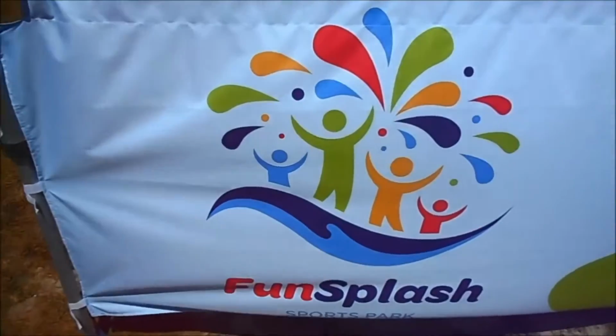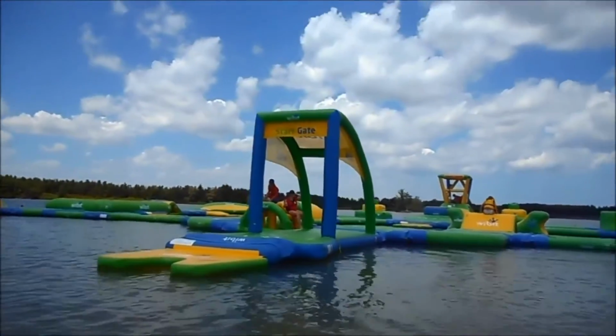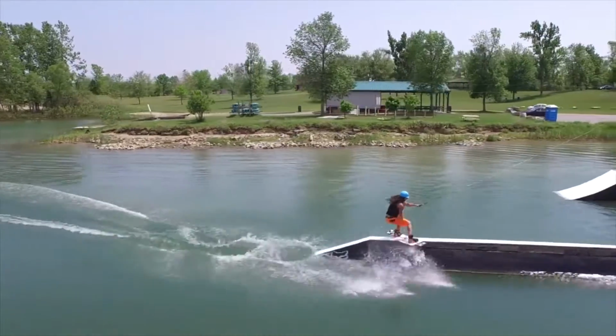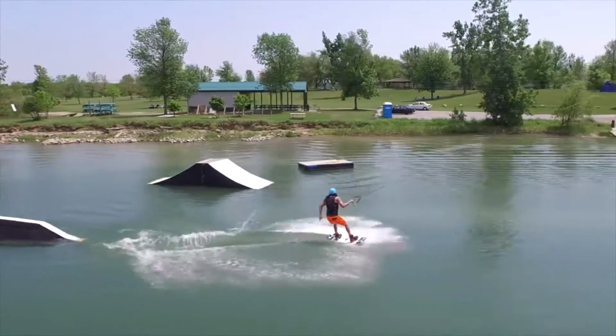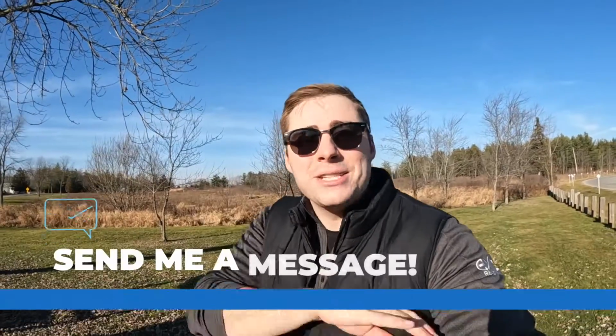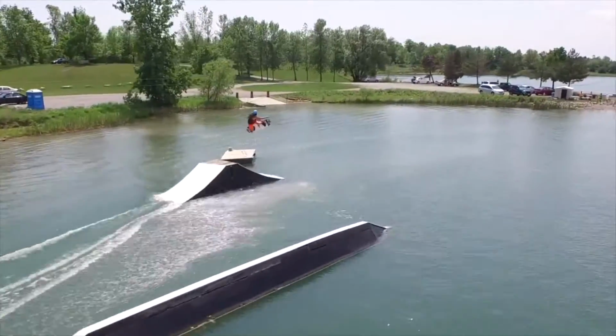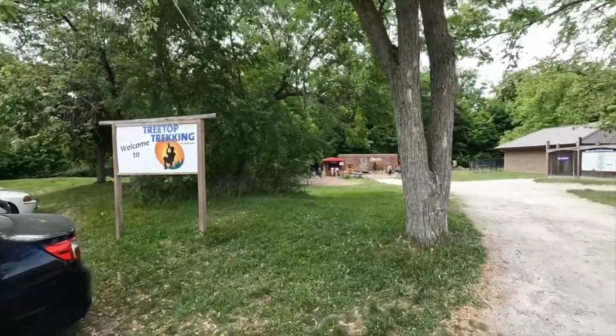Or if you're like me and can't sit still, you have a bunch of fun activities to do, as you have the fun splash pad sports park that's like an ultimate jungle gym on the water. But then also on the water, you will find a wakeboarding course that allows you to hit all the jumps and rails. And this is something I've been wanting to do for a while. So if you move here, send me a message. Maybe we can set up a barbecue and go check out and fail miserably at the wakeboarding thing. But then also you can go check out the Binbrook Conservation Area from the skies at the treetop trekking ziplining service.